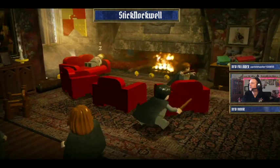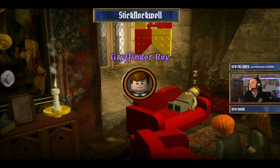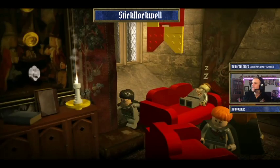Look at that. Fireplace is huge. Okay, there's something shining back here. Wait a minute. I got Gryffindor Boy. We successfully got Gryffindor Boy. I don't know what it means, but we got it.